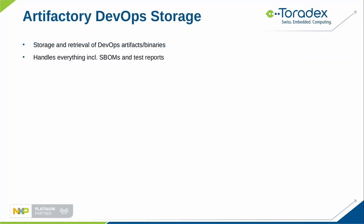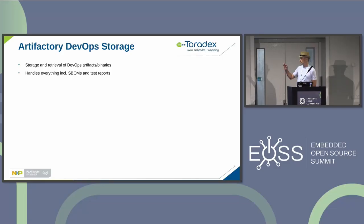Like I said, the whole artifacts are then stored in the Artifactory. This is mainly very useful as we also do now this industrial embedded Linux distribution. Of course, that has automated over-the-air updates, all this kind of stuff integrated, and that pulls all the things from Artifactory. And it can also handle stuff like SBOMs, and we also store all the test reports, all this kind of stuff in there. So you have this all nicely together.